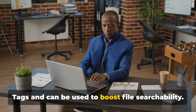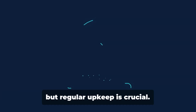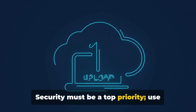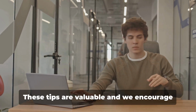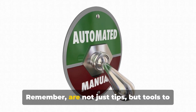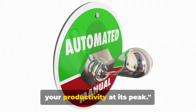Tags can be used to boost file searchability. Automation tools can simplify some tasks, but regular upkeep is crucial. Security must be a top priority. Use strong passwords and encryption to safeguard your sensitive information. These tips are valuable, and we encourage you to implement them. Remember, these are not just tips, but tools to keep your computer files organized and your productivity at its peak.